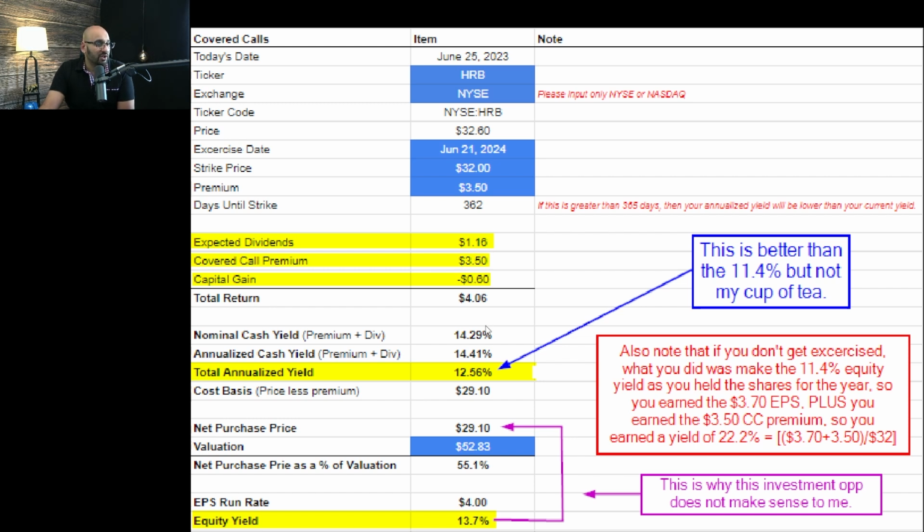And so really what you're doing is you're generating an equity yield of 12.56%, and that is if you get exercised on this option. So you agreed to sell at $32, you bought it at $32.60, and at the end of the term the shares are trading above $32. So you no longer have the shares. All you are left with is this. And so what this is, if you just take $4.06 and divide it by the $32.60, which is what you paid, and I'll just do it quickly here, you get 12.45%, which is pretty much this calculation here.